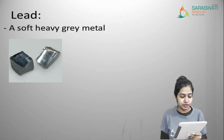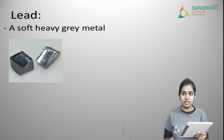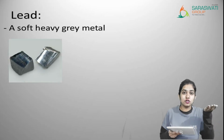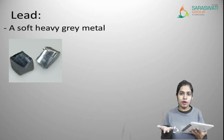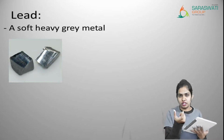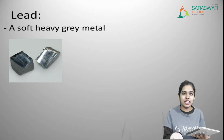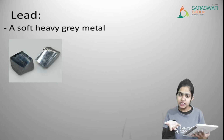Then afterward, lead, a soft heavy grey metal. Lead means जो grey color का एक metal रहता है, एकदम उसका जो वजन रहता है वो एकदम भारी रहता है, right? A soft heavy grey metal. Here it is used as a soft, but it actually is not a soft. As you know, metals are never soft, but it is said like that, right? So a soft heavy grey metal.